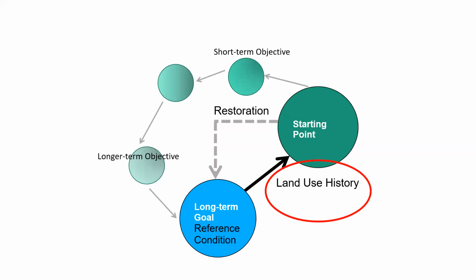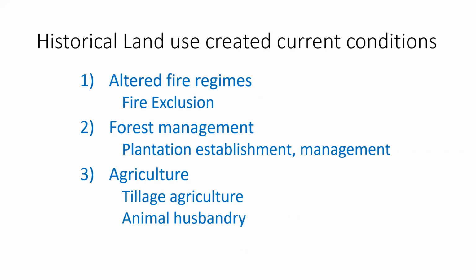First of all, talking about land use history and how it affects what's on the ground now and the conditions that are in place for restoring that understory. Historical land use throughout the Southeast was really dominated by three major impacts. One being altered fire regimes, particularly fire exclusion. Second major disturbance or change in management was forest management, including things like plantation establishment and how you manage those plantations. And a third major area is agriculture, both tillage agriculture and animal husbandry. Of course, there's the disturbance of putting parking lots and houses in places, but we won't talk about those, as they are not likely to be restored in any case.